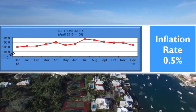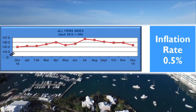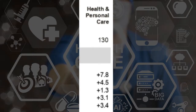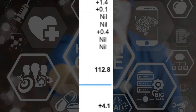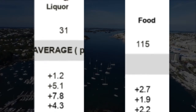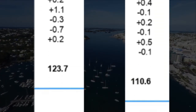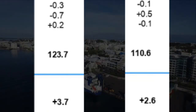However, between November 2019 and December 2019, the average cost of all goods and services declined 0.5 percentage points. The health and personal care sector was the largest contributor to the year-over-year change, increasing 4.1%. In addition, the food and tobacco and liquor sectors contributed to the rise in the annual rate of inflation, as price shifts in these sectors were 2.6% and 3.7% respectively.